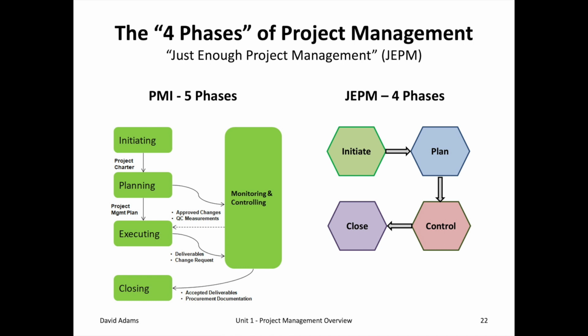So there's 4 phases of project management in the Just Enough Project Management approach. The PMI definition has 5 phases. What's different? Well, in the PMI approach, they break apart the executing and the monitoring and controlling. Whereas in the Just Enough Project Management approach, the real work is just control by itself. It covers the same, and it's a lot simpler looking at the 4 phases. I will provide you a brief breakdown of each of the 4 phases of the Just Enough Project Management approach.